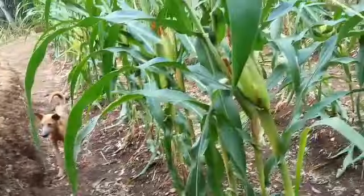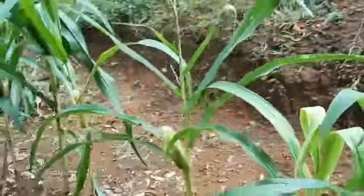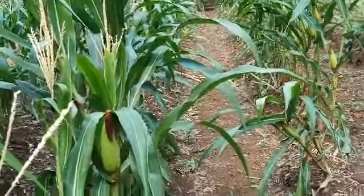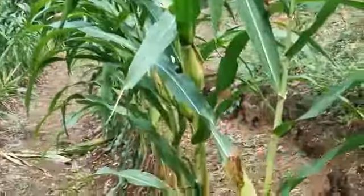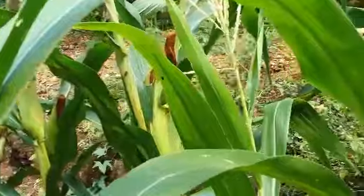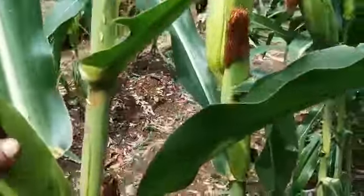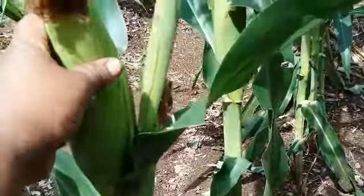Very nice and clean. Look at the corn, Philip, here, guys. Looks so good. Very healthy. Wow. Soon. Nice, nice and big corn.